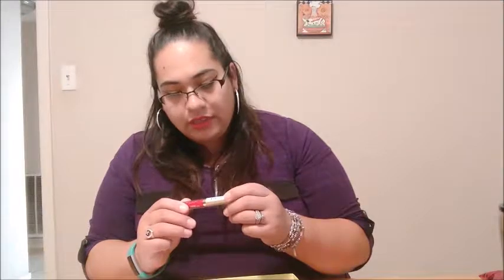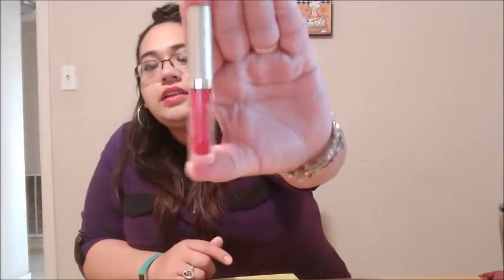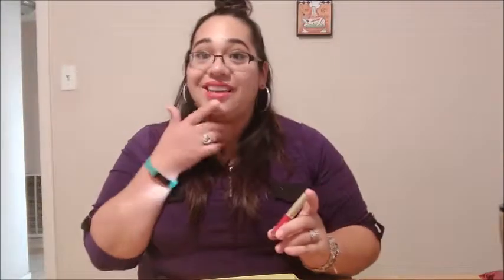So continuing on. Then we have this, ooh, this is pretty. It's from Stila. It's a Stay All Day Liquid Lipstick. So you can see it here, guys. That is a very, very pretty red. And as you can see from my lips, I love red lipstick. So let's open this up.